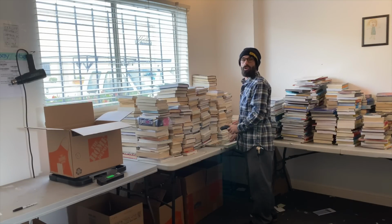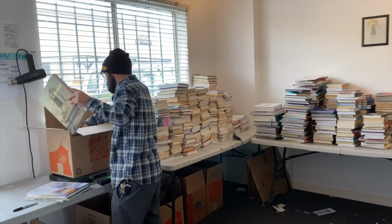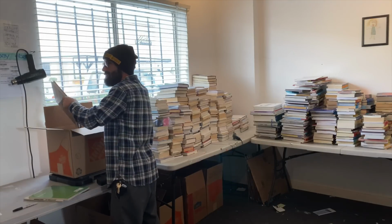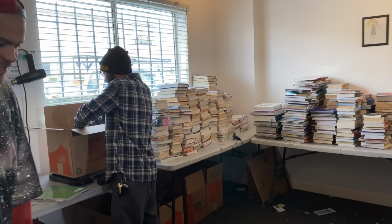Looking like the team just showed up right now. Obrigada. Good. Man, that shirt is freaking amazing.